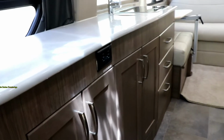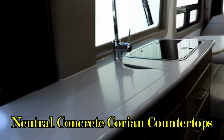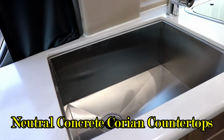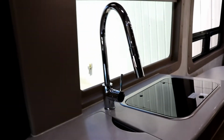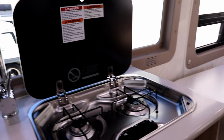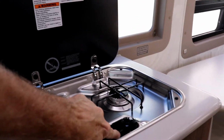Now you do have an outlet here, so if you're going to be putting a pot of coffee or something up here, you can have that. Then of course for your sink, good size sink here, as you can see. And then of course the cover that goes over top of it. High-rise faucet, and you're able to move this around so you can get it out of your way. And then you have your cooktop right here. 2-burner cooktop, and so you're able to light it right through here.